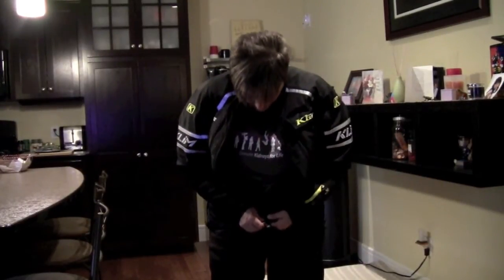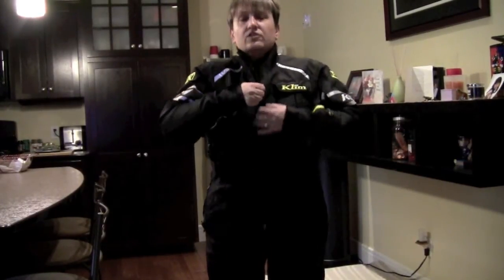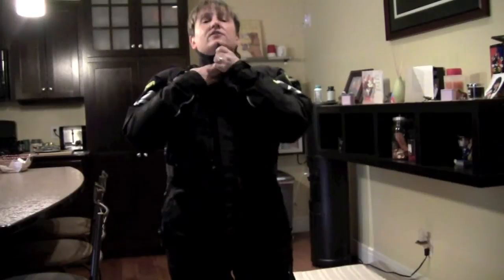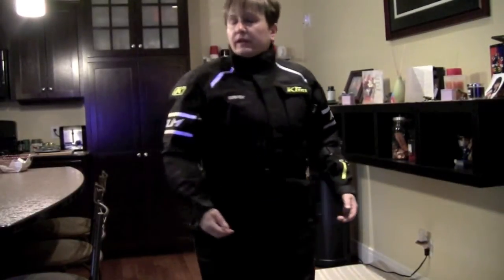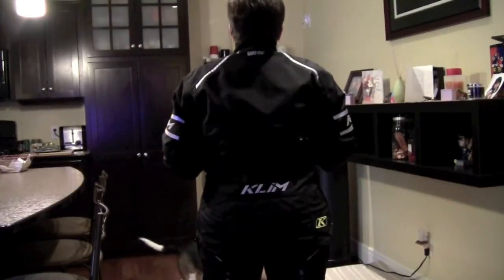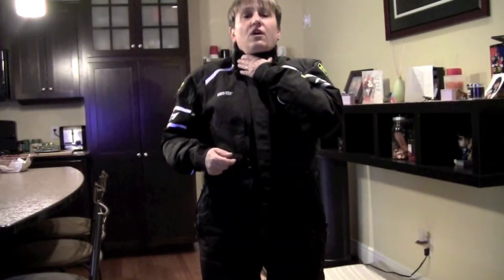The big issue that we're having, or at least I'm having, with the Latitude jacket is this. So you zip it up. The collar is quite tall. So when I just wear it like this with my helmet, it impacts the helmet and my head movement. It also jabs into my neck. So the collar is too tall.